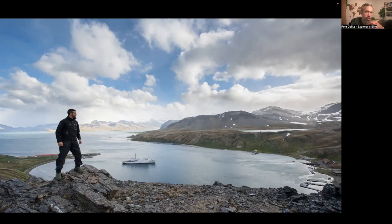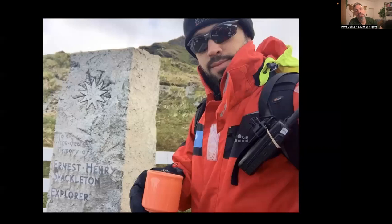This is why it's crucial to be there on a small ship, maximum 100 people, to get an intimate view of South Georgia. And one of the coolest things that we can see in South Georgia is actually the tombstone, the grave of the great Sir Ernest Shackleton. So he's buried there in South Georgia. And for those of you who don't know who Shackleton was, I'll share with you briefly his story and why South Georgia is such an important place for him.